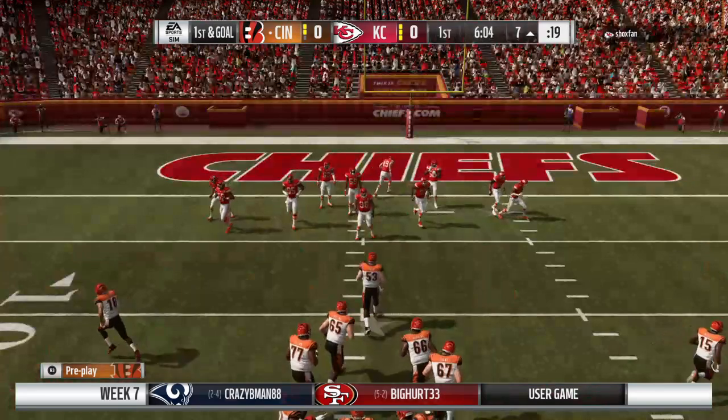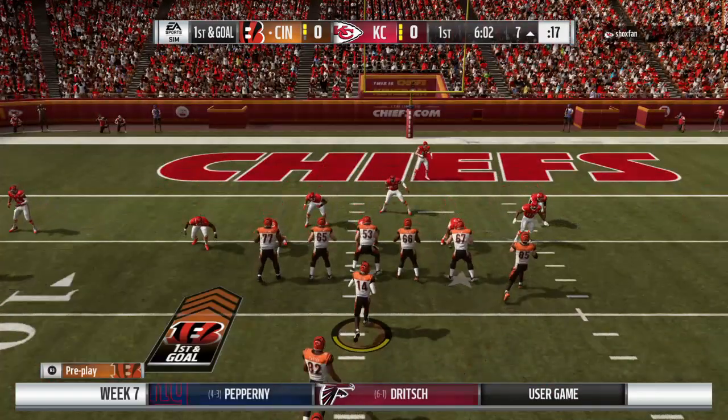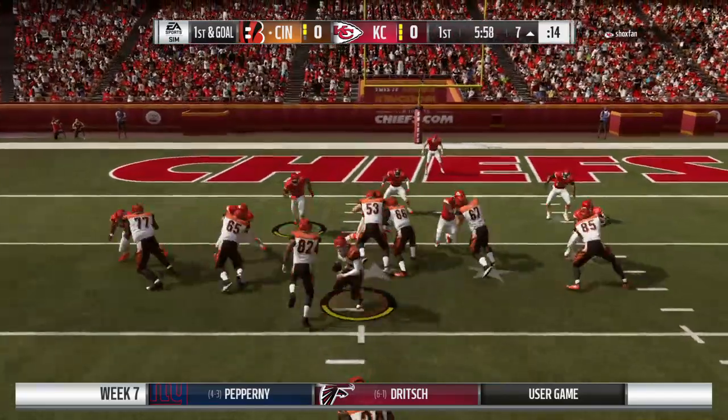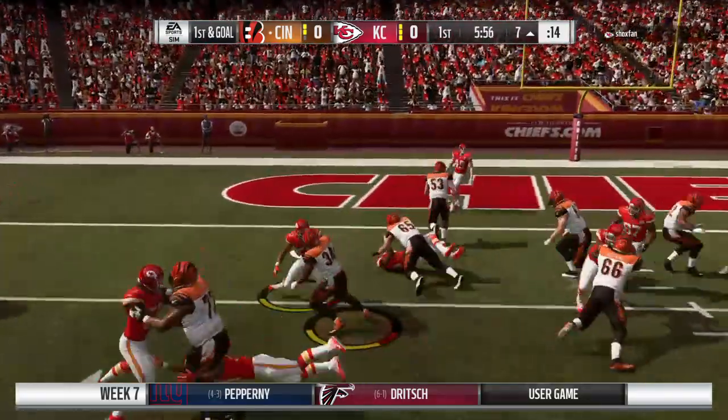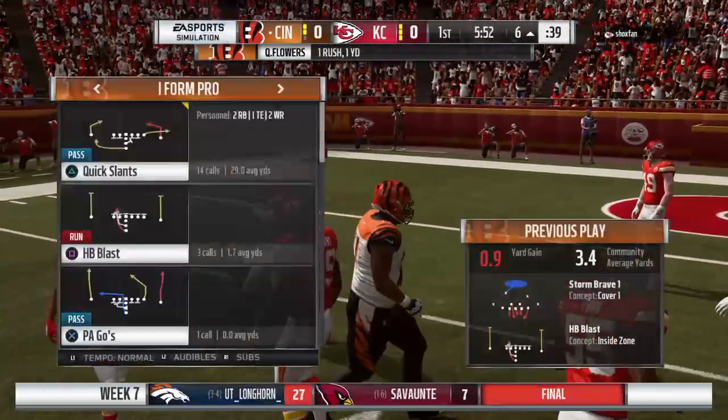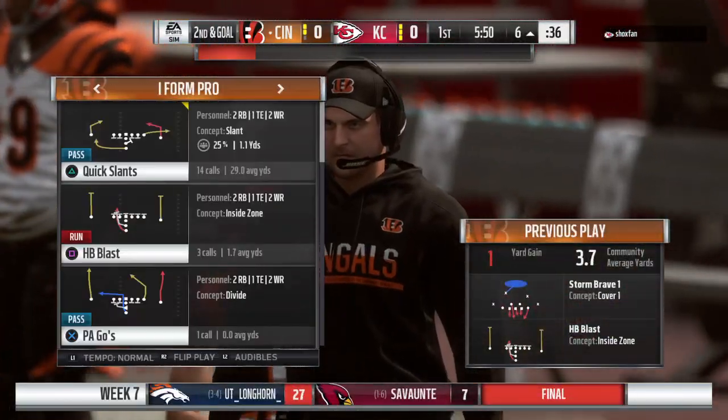A first chance in the red zone for the Bengals now. They've got it 1st and goal at the 7. Going to give this time to the tailback. And he'll be stopped just outside the 5 at the 6. Only a yard on the pickup there.